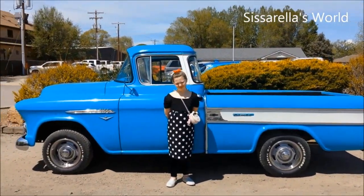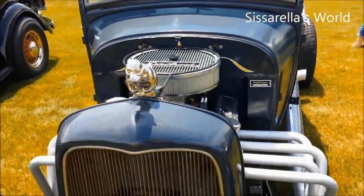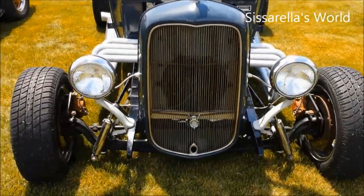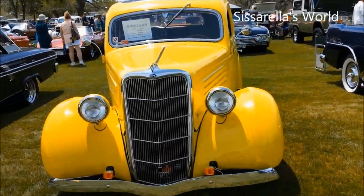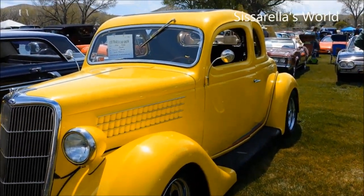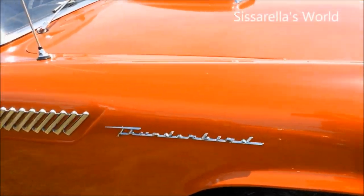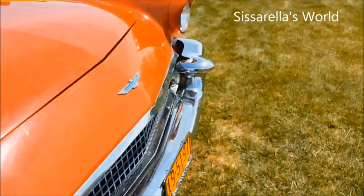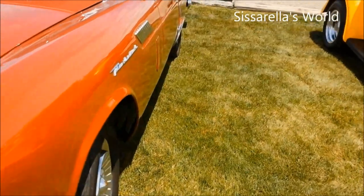I have to really get back. '29 Ford. Boy, there's a lot of old ones. That one's gorgeous. Alright, so this is a Thunderbird, I could tell because it said so. Look at that. But I do not know what year this is, so let's look what year it is. 57. It's a 57 Thunderbird.